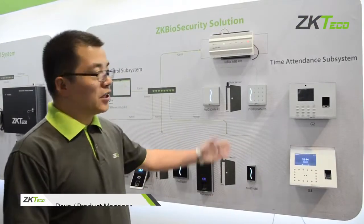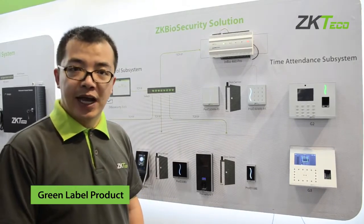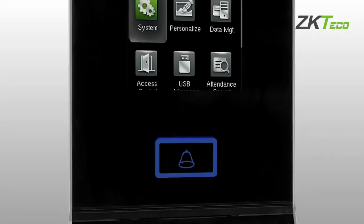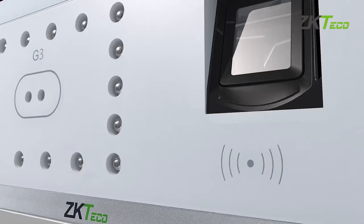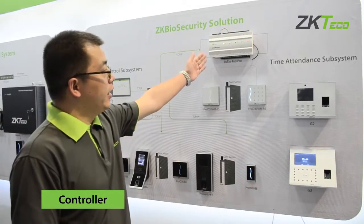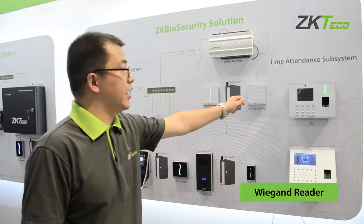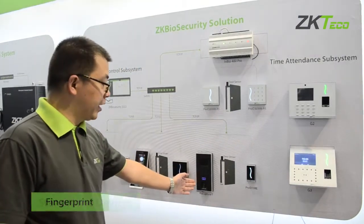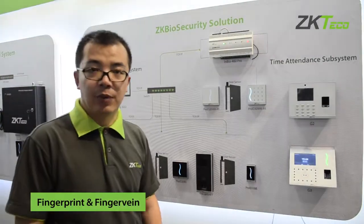As you can see on this wall, these are the hardware we call green label products, specially designed for the enterprise level platform. All the products use the same design language, and look like they are from the same family. In this product line, we have the controller, and different kinds of Wiegand readers. This is only an RFID reader, and this is RFID with keypad. Also, we have the standalone devices, fingerprint, face, and fingerprint and finger vein.